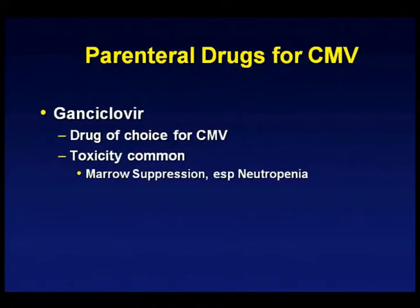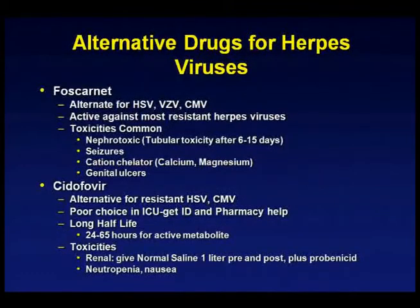The drug you need to know there is either ganciclovir or foscarnet. Rick Childs went into that with ganciclovir. Just keep in mind that this is a major marrow suppressant, so I think it is in many ways the easiest drug to use. It is a marrow suppressant, so for many of the patients you're managing with your oncologist or hematologist, they will not want to use ganciclovir.